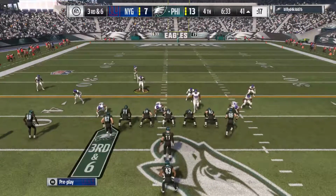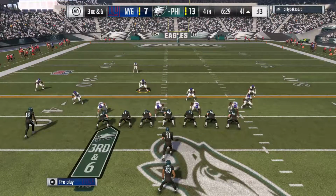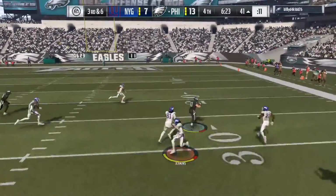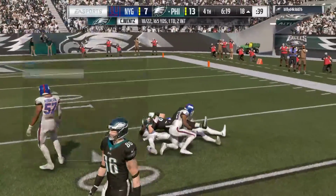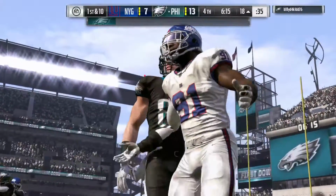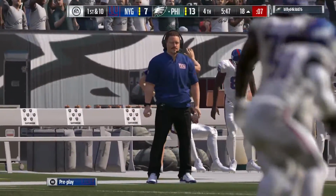7th play of the drive upcoming here on 3rd and 6. Let's go. 3-19. 3-19. Check 91. Wentz. And it's caught by Zach Ertz. 23 yards on the play. And that pickup of a first down, that's going to leave a mark because they really needed to stop them there, didn't they? Oh, so frustrating.